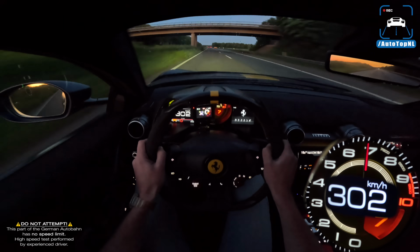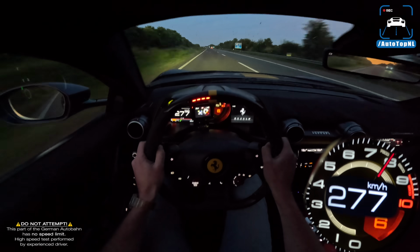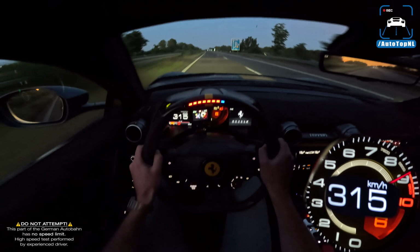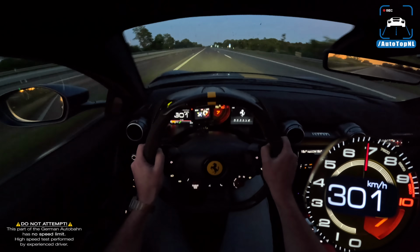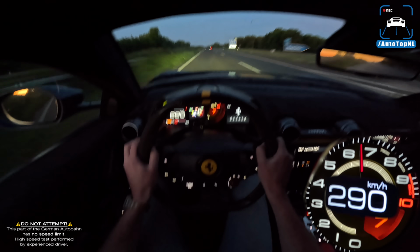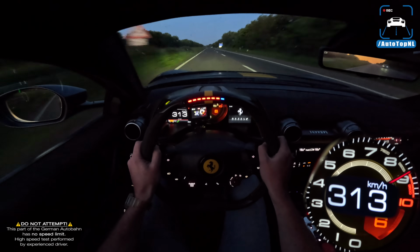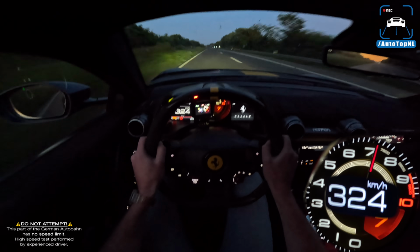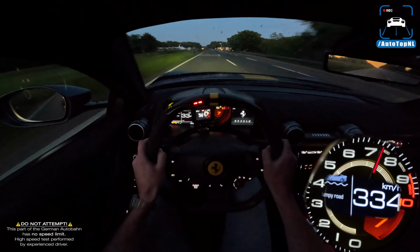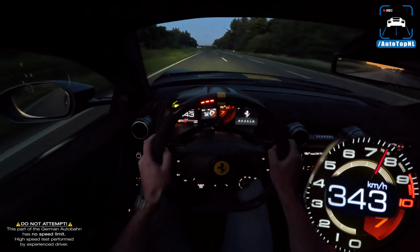Got some cars over here. Top speed over 340 kilometers an hour. Got a few bumps over here, which we are going to take with around 300 kilometers an hour. And then we're off the big straight. Bumpy road for these bumps right here. Ooh, you can feel it starting to float a lot more, so I'm going to turn that off again. This is much better.